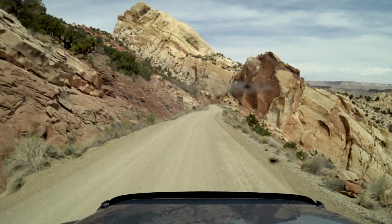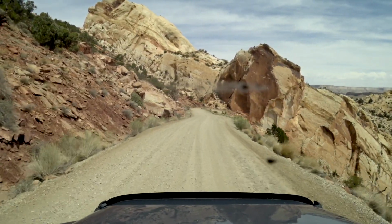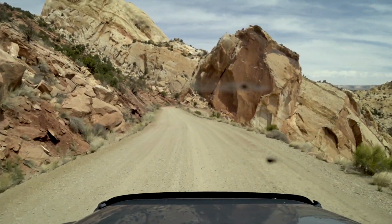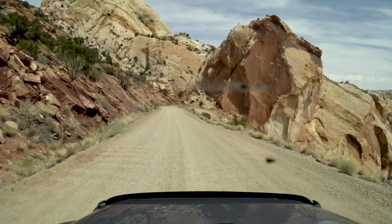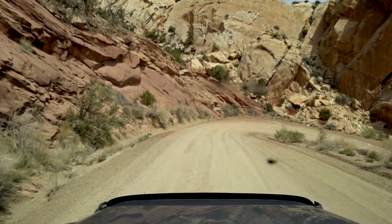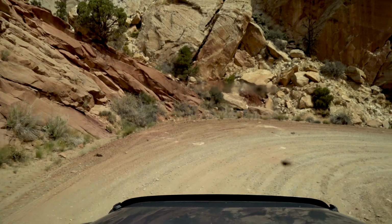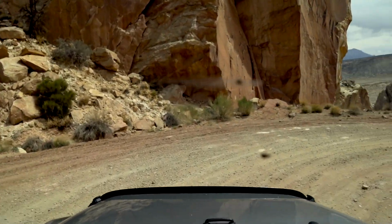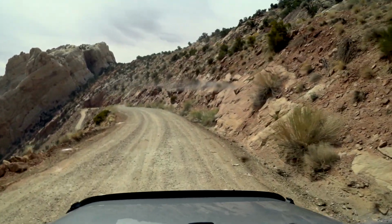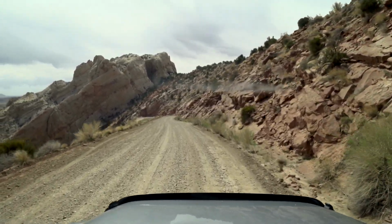Ann and I did a trip through BC a number of years ago and came across a downgrade on a paved road that was 16%. So I've been on a steeper downgrade. But this one is pretty impressive. That one was in a forest. This one is definitely not a forest.